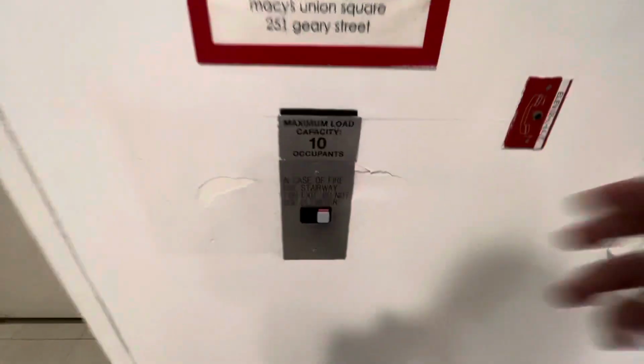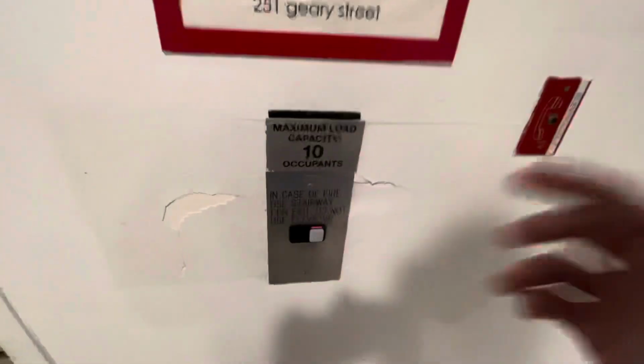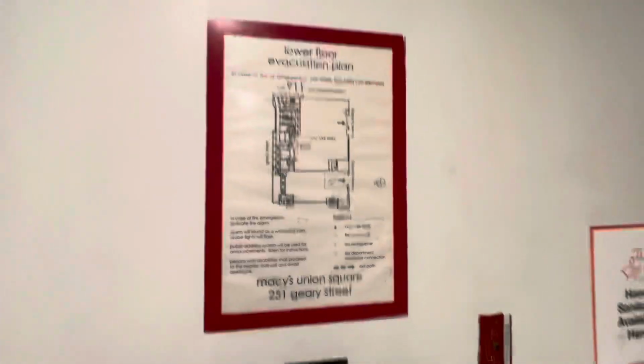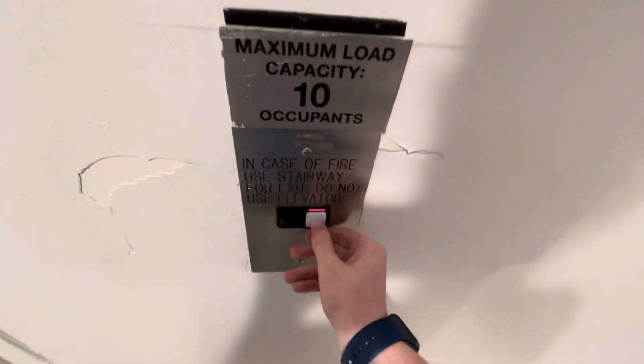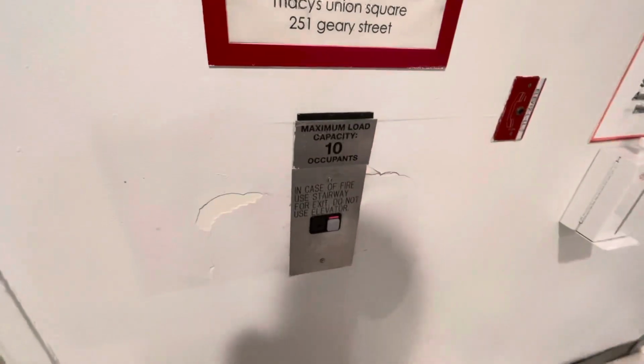This one serves every floor. It's stupid because this one gets stupidly busy and the other one never does. So they could have thought of that a little better, in my opinion. Got a bottom drive Schindler 700A. See how long this takes.